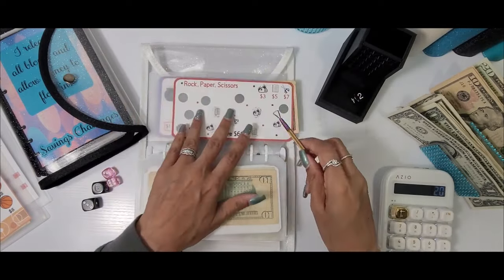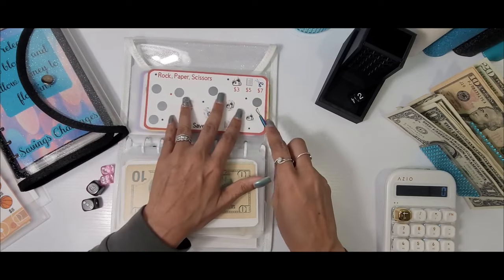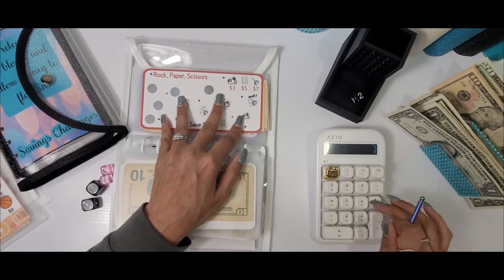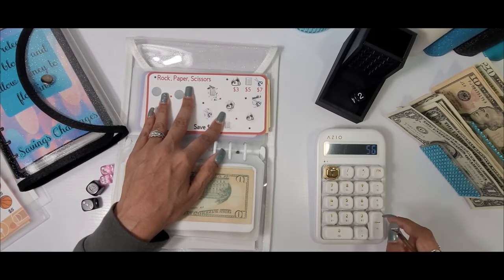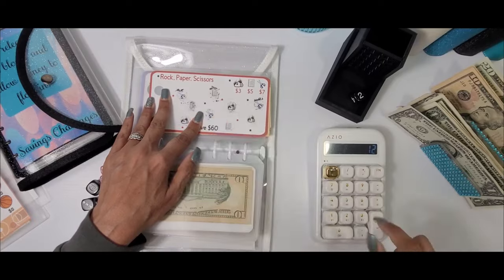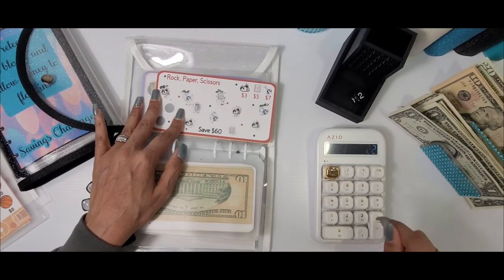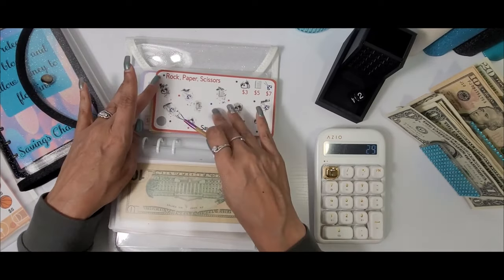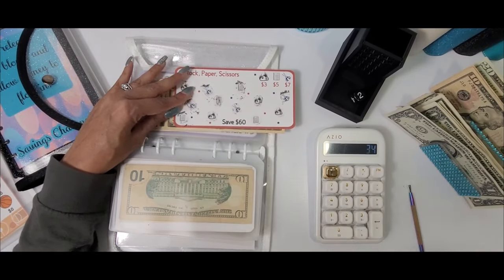And so what I want to do is go ahead and scratch off all of these and see how much we need to put in. So we have a scissor, right? Scissors are worth $7. We have paper. Paper's worth 5. We have another pair of scissors. So that's another 7. We have a rock. A rock is worth $3. We have another scissors, so that's 7. And then lastly, we have another paper. So that's plus five. So that's $34.